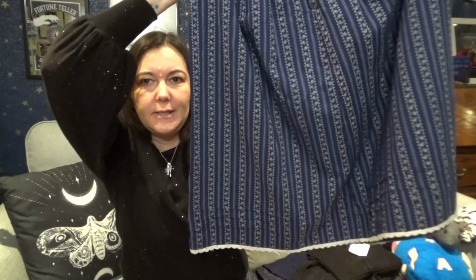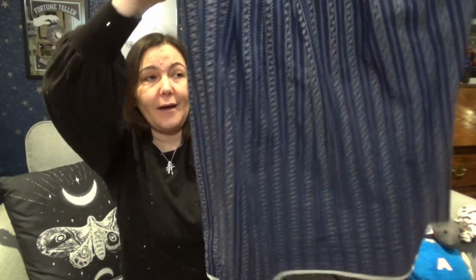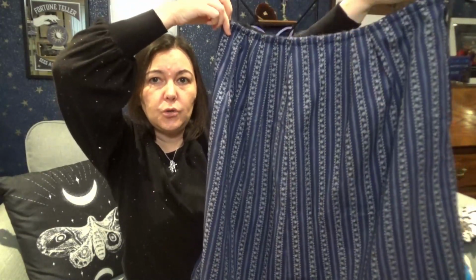But this is from the 1970s, somebody made it, and I absolutely love buying vintage clothes that were handmade. A lot of my vintage clothes are handmade and it's just really well made. I love that. This was £12, which is not bad at all for a 1970s piece, and I'm sure it will last a long time.